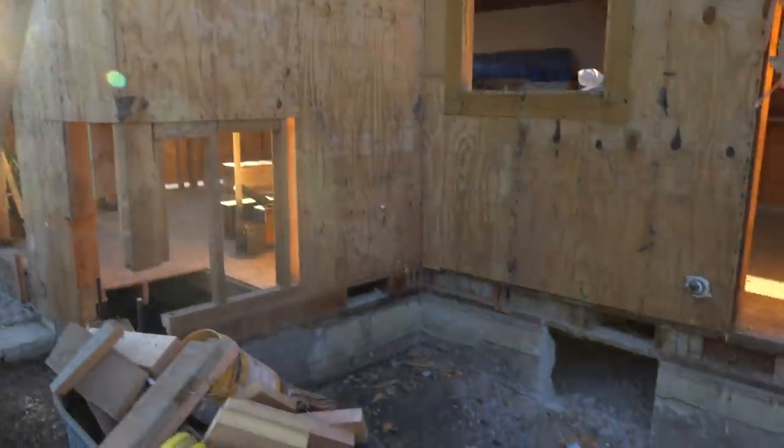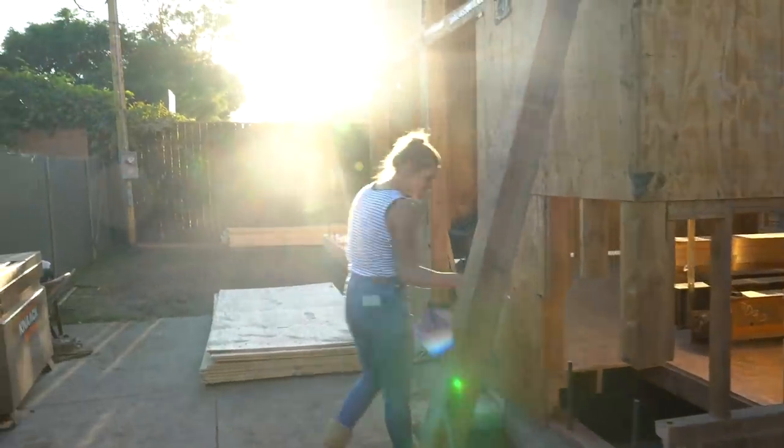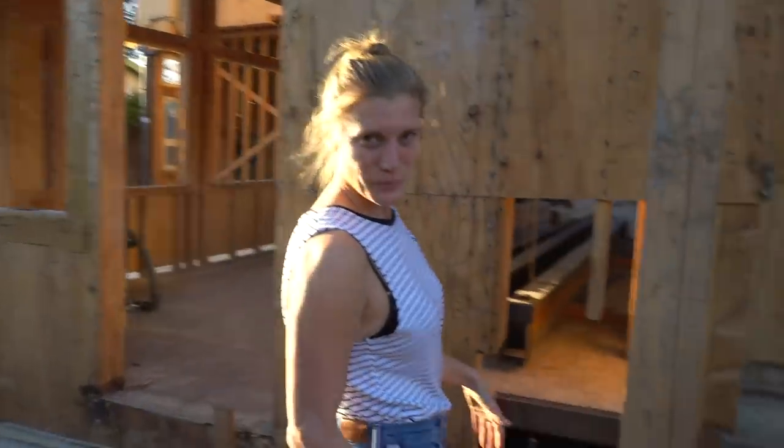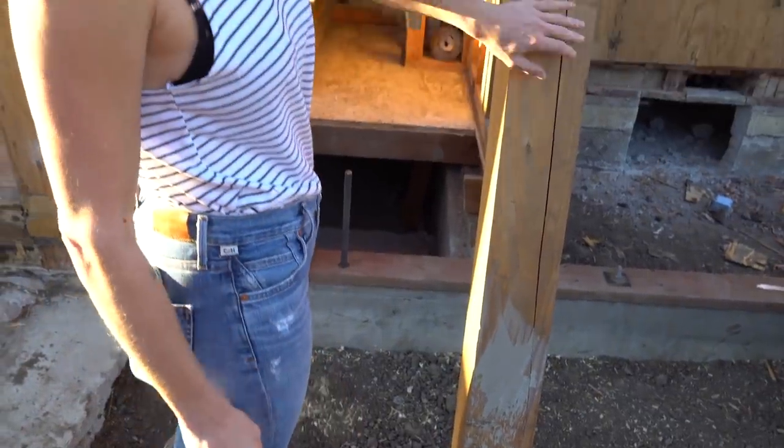We've come a long way with this though. I wish you could see what we had to do, but these were like 8-foot-deep pits where we had to tear out all of the old foundation. Just jackhammering my poor neighbors.